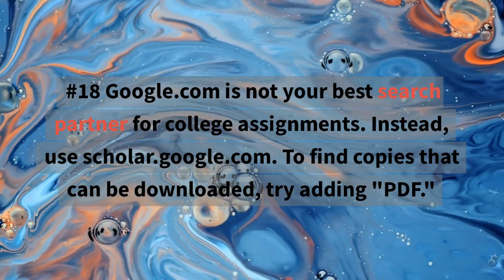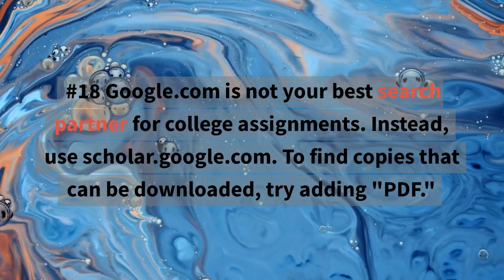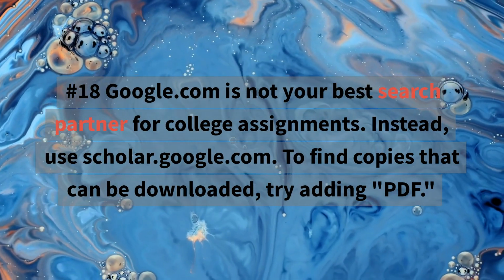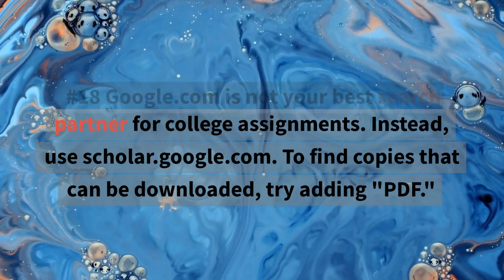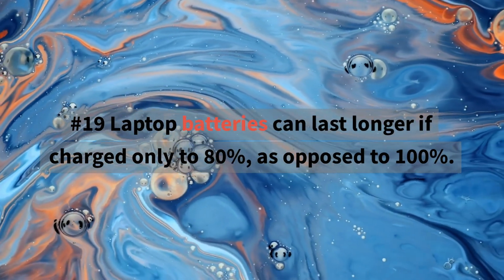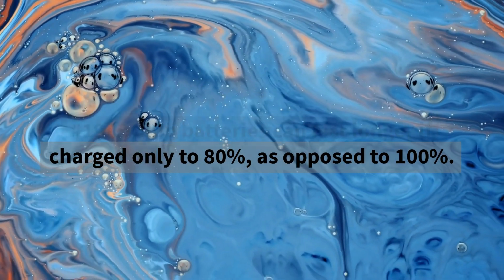Number 18, Google.com is not your best search partner for college assignments. Instead, use scholar.google.com. To find copies that can be downloaded, try adding PDF. Number 19, laptop batteries can last longer if charged only to 80%, as opposed to 100%.